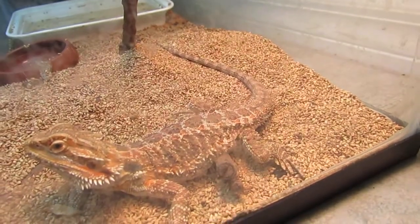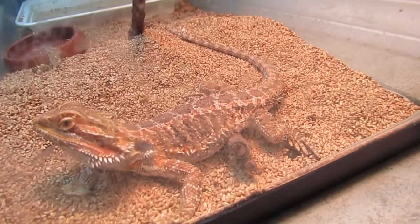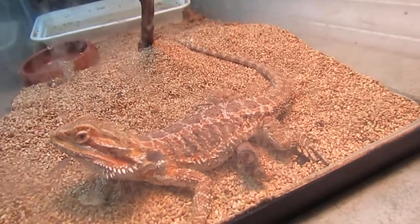She'll puff up, but as soon as you hold her, it goes away. Like most animals, they want to make sure you're not a predator. You can't harm them and stuff.